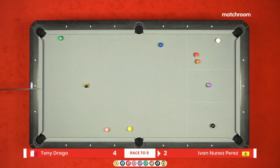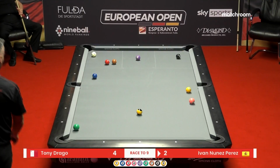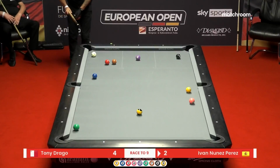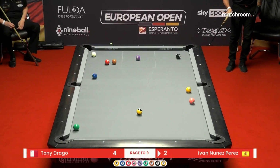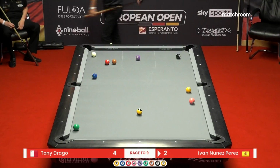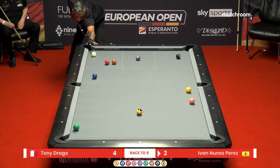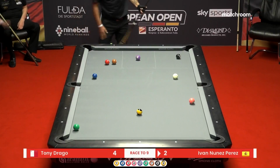That's what he's looking at now. If he does go this way, if he doesn't pot it, you would think he's going to leave Tony a shot. Well, this is the route he's going. He's trying to pop this one in the right center. What a nice shot that is.